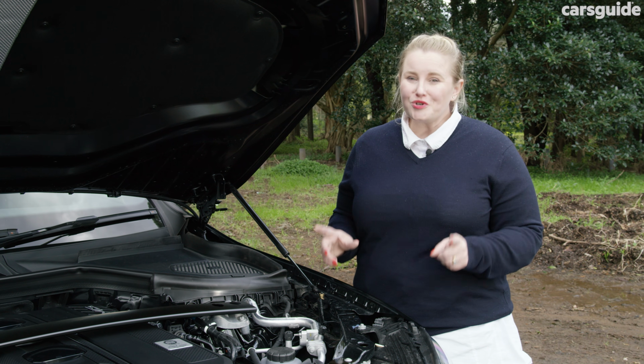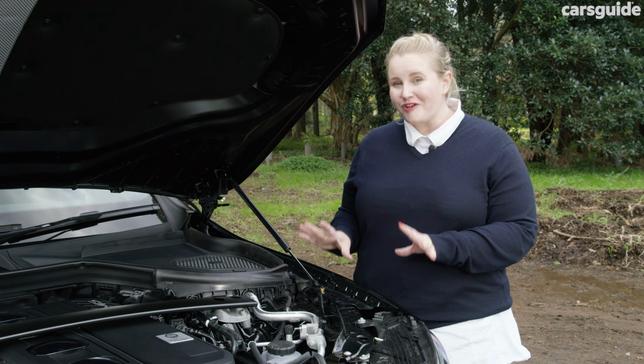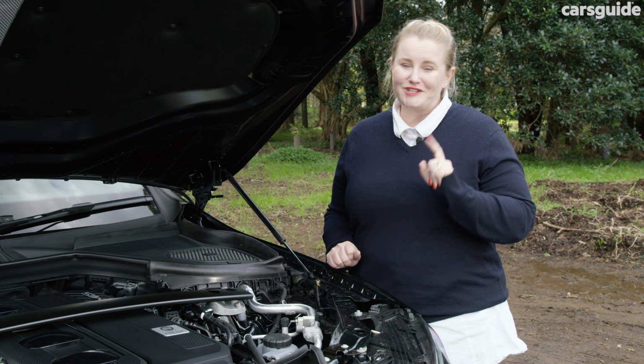But this is a true AMG engine, in that it's been single-handedly handcrafted by one master engine builder, which is pretty cool.